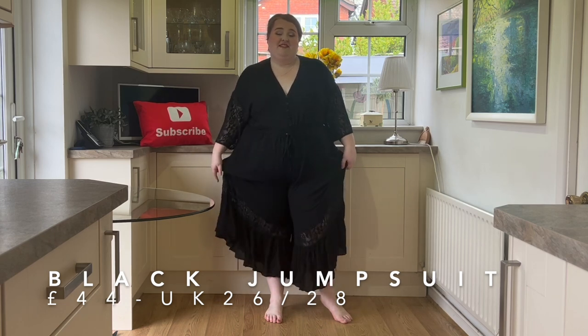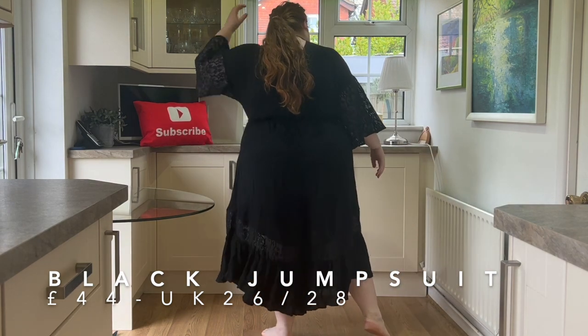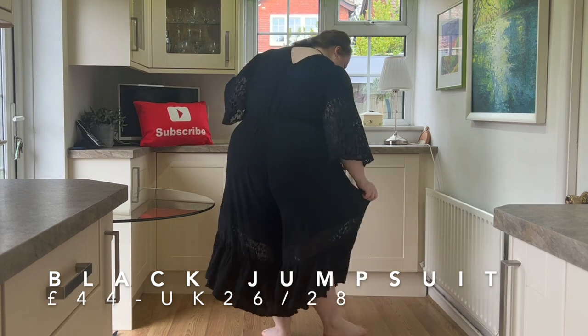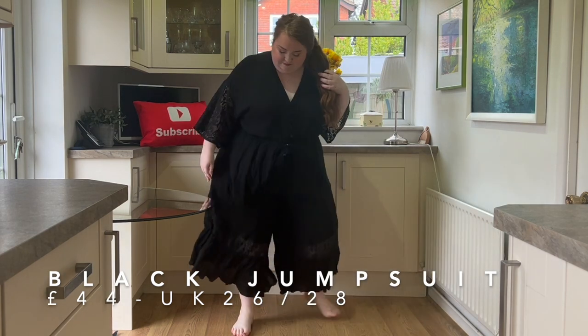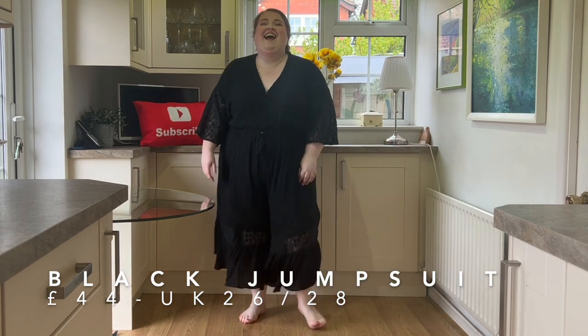Just like it. It's like a potato. What do you think? Yeah, I like it too. I think the ruffles at the bottom and the lace is really unusual. Can you hear the song, Fernando? Oh my goodness me, she's singing it.